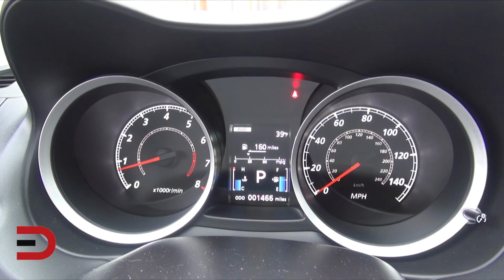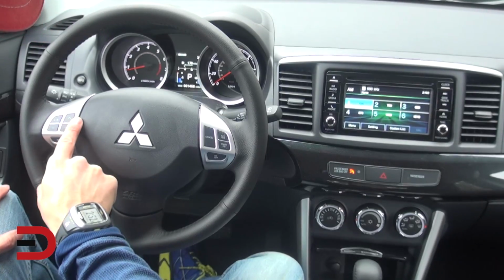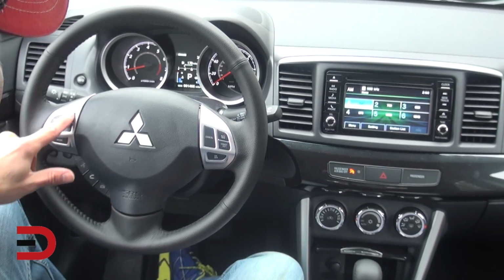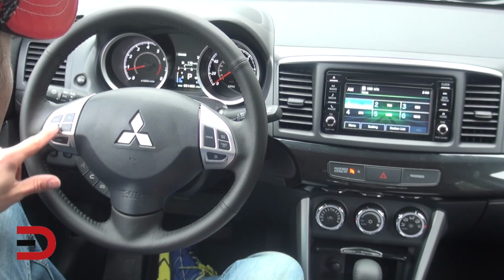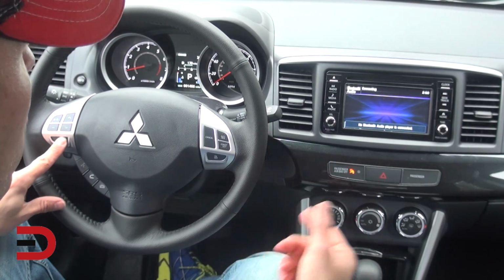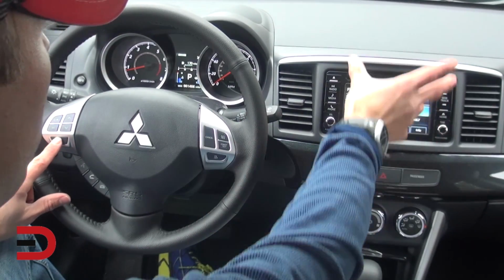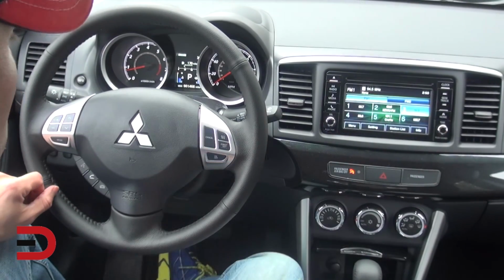As far as our instrument cluster, 2 big dials on the outside, a smaller screen on the inside with some pretty good details for it. Over here on the left-hand side of the steering wheel, you've got your controls that change channels on the radio, volume controls, mode, which switches between radio, Bluetooth, auxiliary, and all the different options on the display. Right-hand side, cruise control.